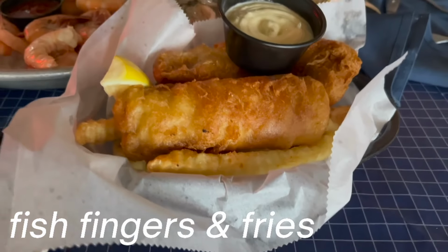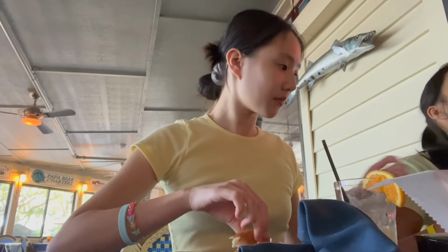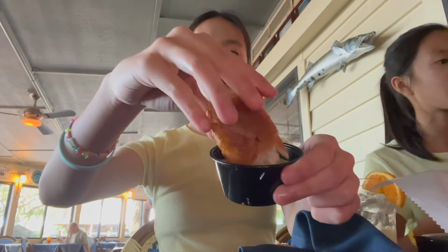We also ordered fish fingers with crinkle-cut fries. The fish was coated with a layer of breading, making it extremely crispy on the outside but soft and tender inside. Overall, it was airy and light. The dipping sauce was savory and the fries were great as well.